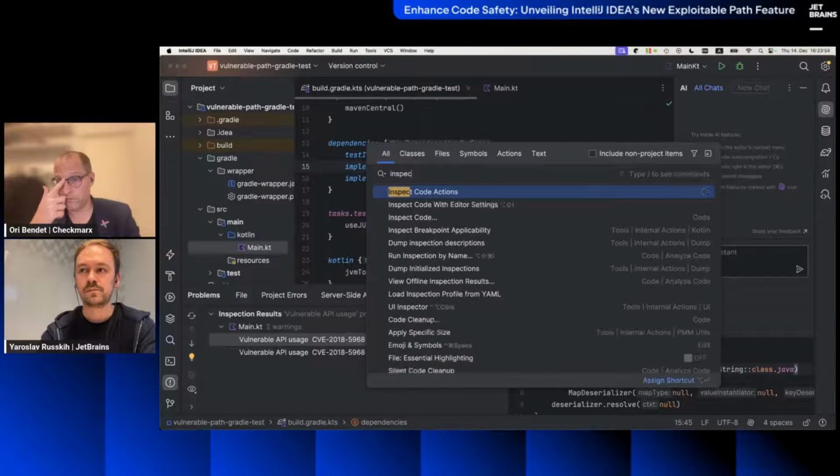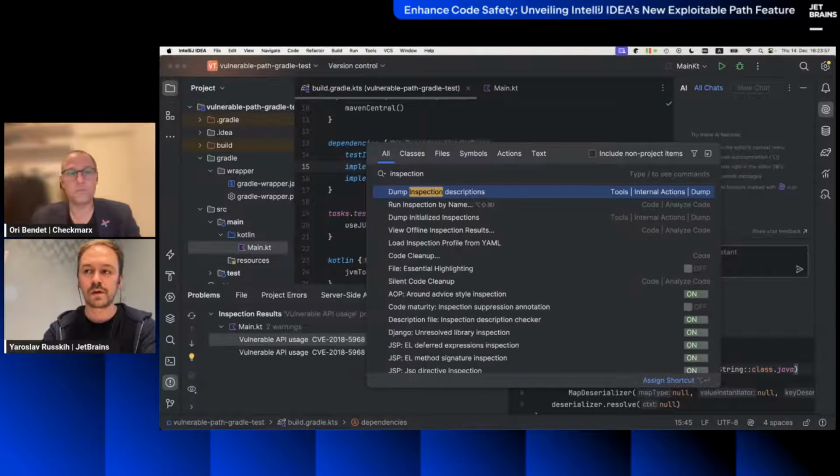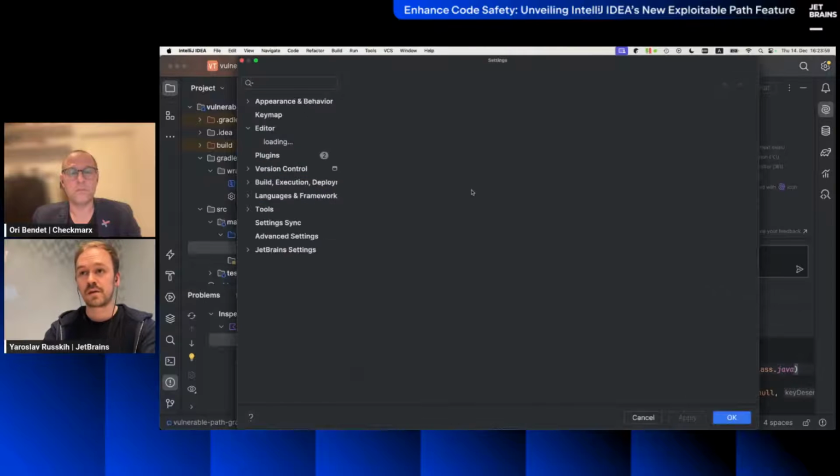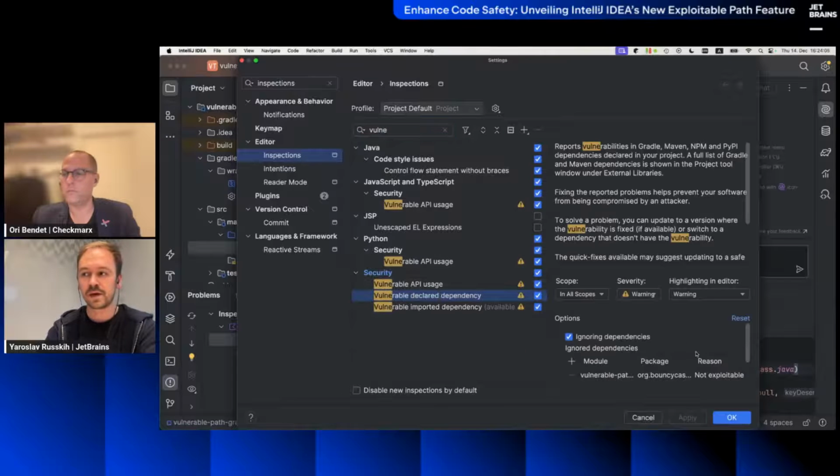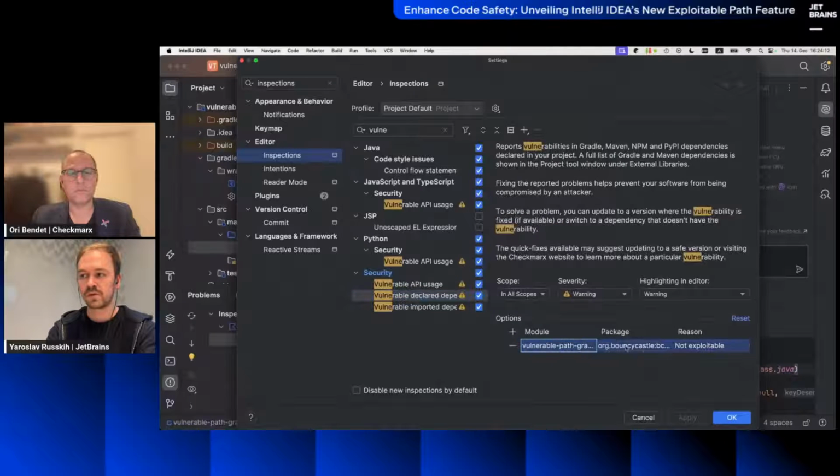I'm going to show you where you could find that. It's changed through a file, but if you want to modify that, if you want to, for example, no longer mute a certain package, you could remove it from there or add it here. The scope of muting is module, package, and the reason. Scope is module and package, because in your project there could be different modules, and this is the way to manage it.